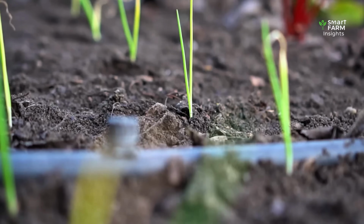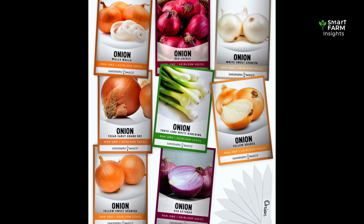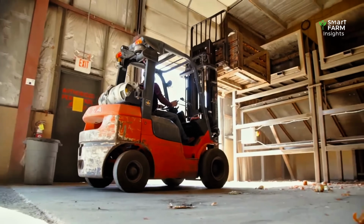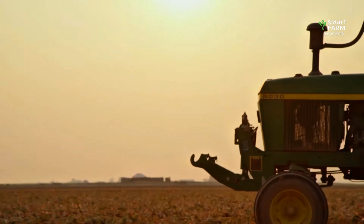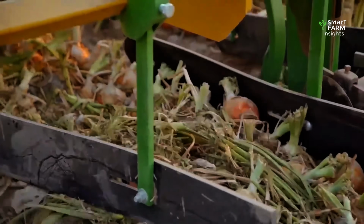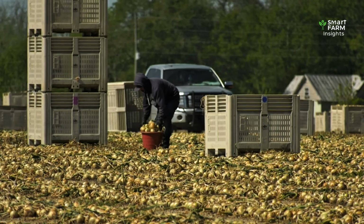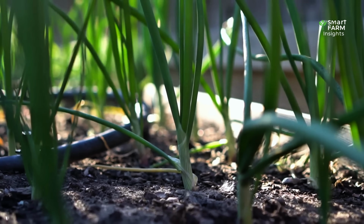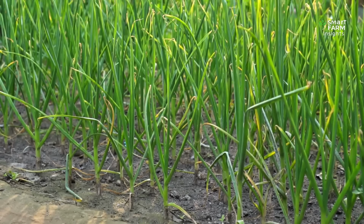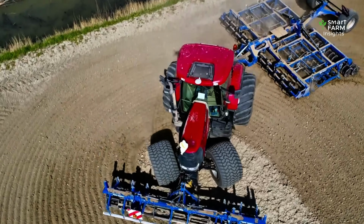The journey of an onion begins with carefully selected seeds. Farmers across continents choose hybrid varieties bred for high yield, strong disease resistance, and storage life that matches their local conditions. Long-day onions thrive in northern latitudes such as parts of Europe, Russia, and North America, while intermediate and short-day types dominate warmer regions like India, Egypt, and Mexico. Seeds are sown in nurseries or directly in the field depending on climate, technology, and labor availability.